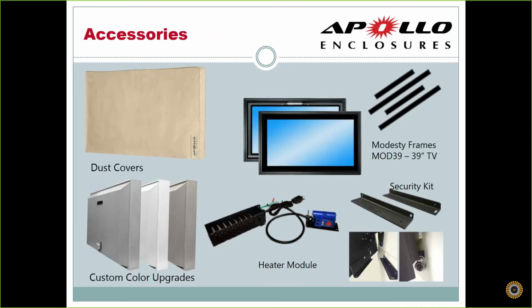The accessories that we carry in our line are there to complete an entire solution, so that your solution is absolutely everything that you need. We do have custom fit dust covers, and the dust cover obviously isn't to protect the TV, but it is there just to protect the enclosure from the dirt and the dust.